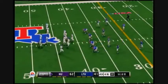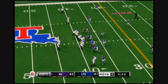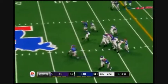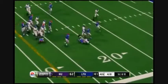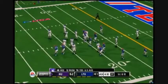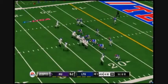Tight end right. Fourth down. 34's the Mike. Go. Here we go. He's at the 30. Makes it out to about the 20. Brings him down. No dice. That's good for a gain of 19 yards. Tight left. That makes it 1st and 10. Mike 34.